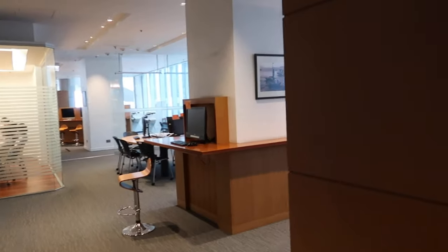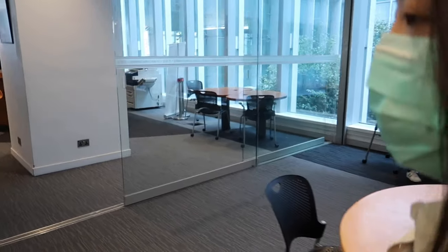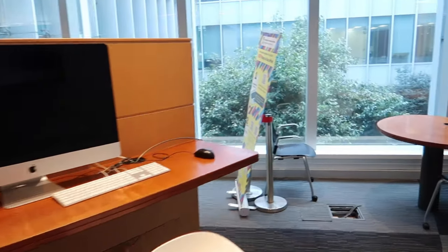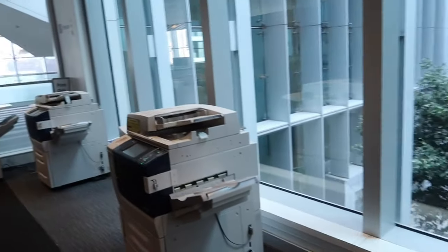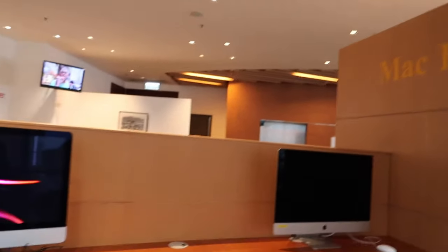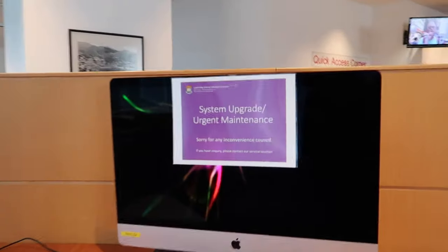Oh, we also have a mat corner. The quiet study room. Oh yeah, look at that. We have the mic bar here. This is the printer and photocopier place. Always like this. There's always something that is not working properly every time we come. And the quick access corner.